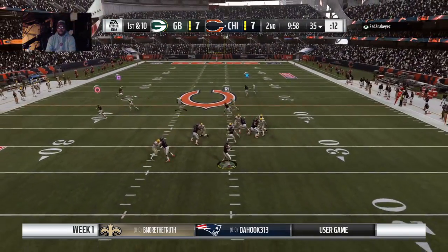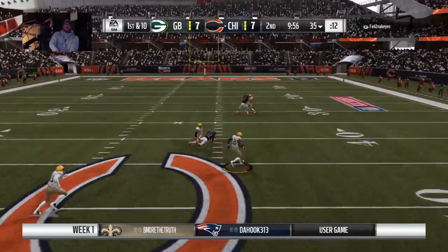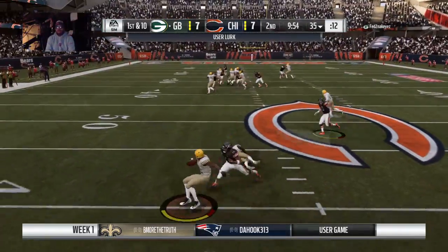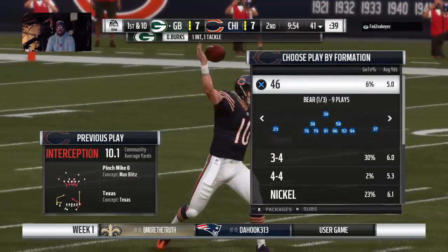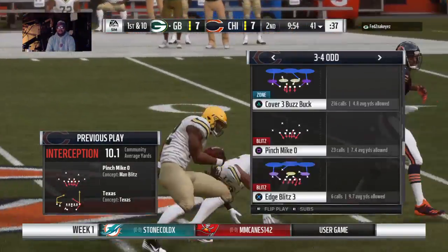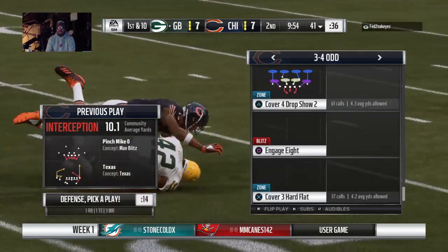Now Trubisky to throw. Trying to get it to Robinson, and it's intercepted. Picked off at the 46. And he'll wind up losing 5 yards or so on the return, but no matter, they've got the football back.